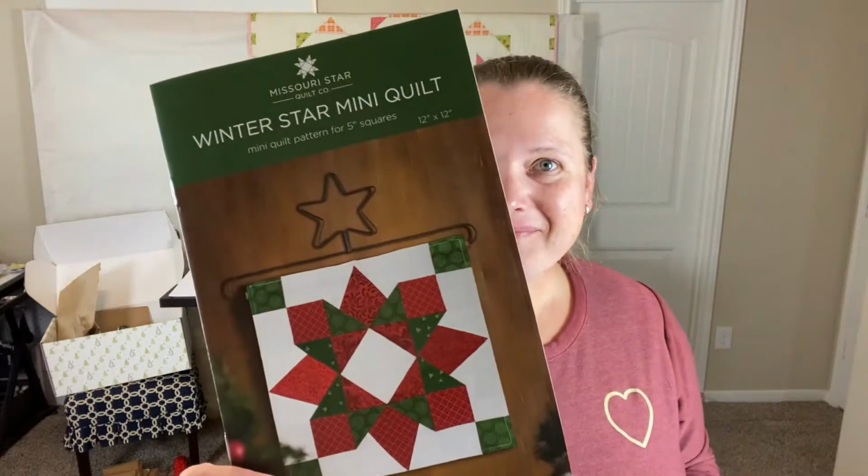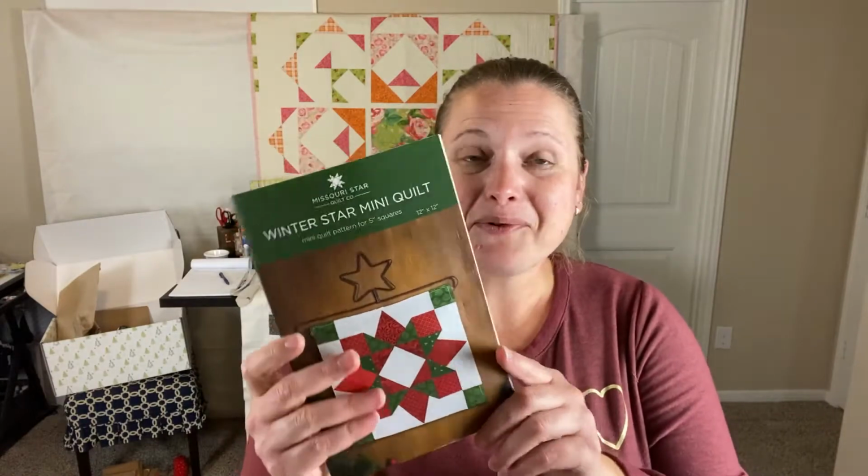I finished my cute wall hanging quilt from Jenny's Countdown to Christmas Day 4. So do you want to see how it turned out?